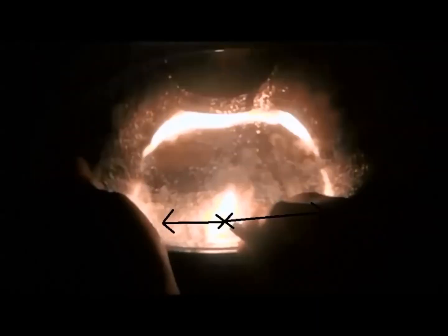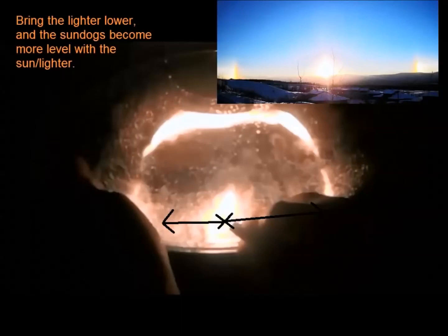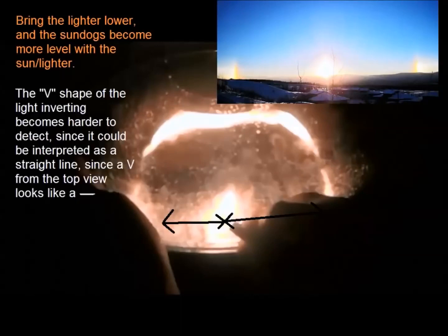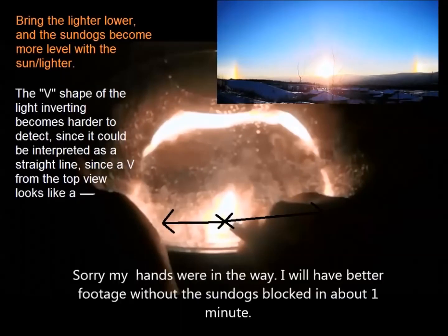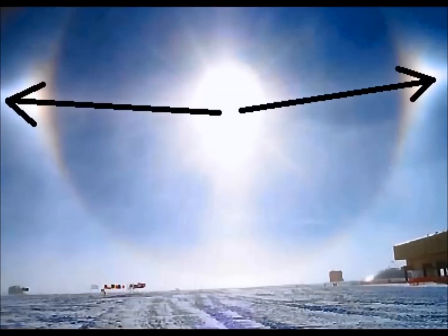Whereas if the lighter would go higher, the Sundogs would start to appear as if they were higher in the sky than the Sun ball, unlike the horizon where they were more in line with each other, level with each other. And this is precisely what can be replicated in the bowl. Lower the lighter, and you get a scenario such as with the lower horizon level or near the horizon level Sundogs, where the Sun and Sundogs form more of a straight line. Then if the Sundog is higher in the sky, they start to form this V structure.